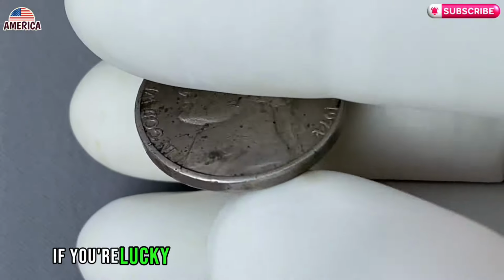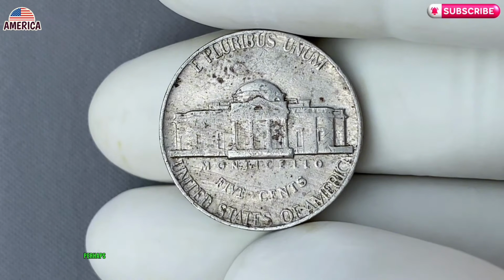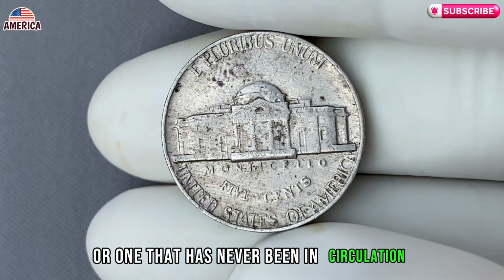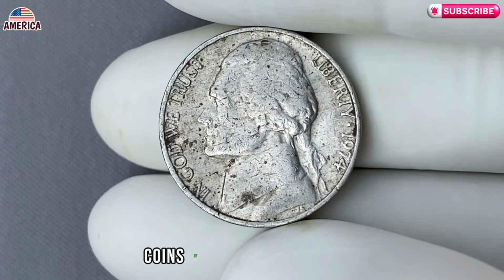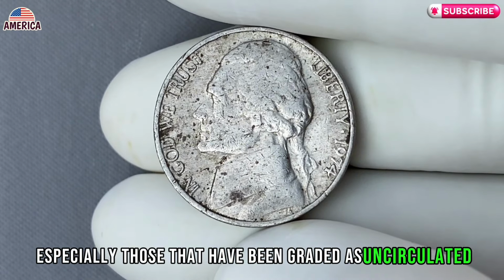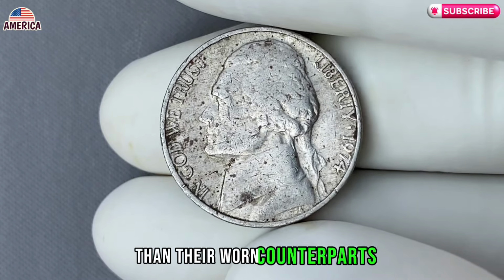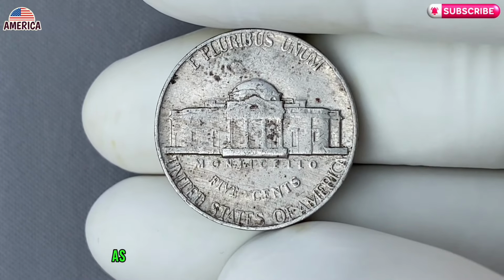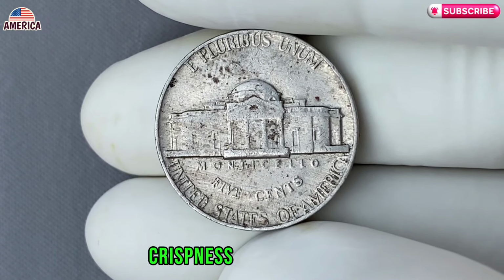However, if you're lucky enough to come across a 1974 nickel that has been carefully preserved, perhaps one that was stored in a coin collection, or one that has never been in circulation, you could be looking at a rare and valuable piece. Coins in excellent condition, especially those graded as uncirculated or mint state, can fetch much higher prices than their worn counterparts. Collectors place great value on well-preserved coins, as they offer a glimpse into the past and retain much of the original design's crispness and detail.